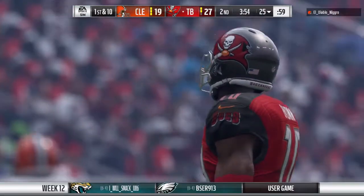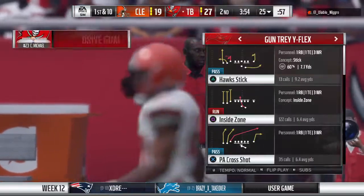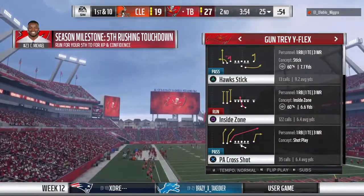And with the play clock winding down, we're going to get a timeout. They'll have 2 remaining as we step aside here in this second quarter.